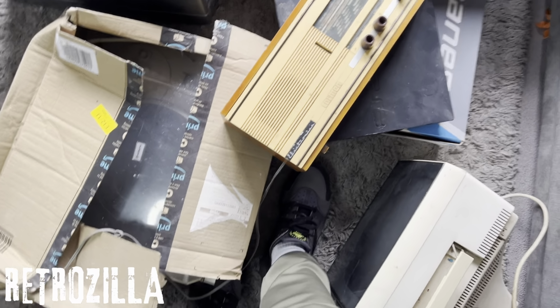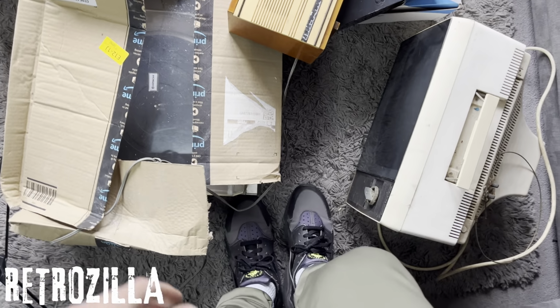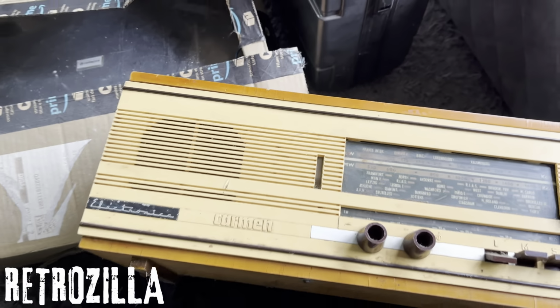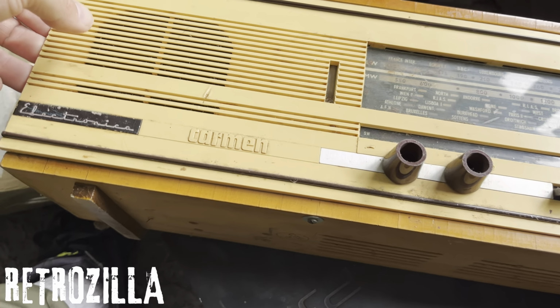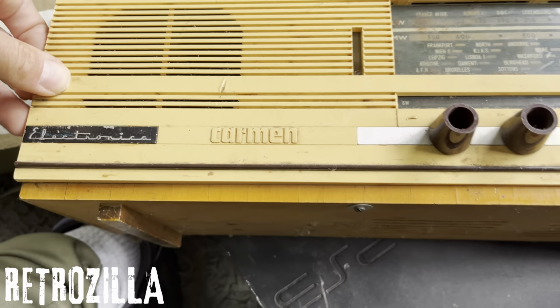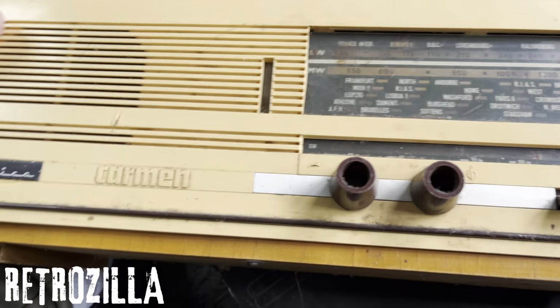So as you can see, guys, I am knee deep in electronic stuff. So what I'll do is I'll have a look at some of this stuff, give you my first impressions, and then I'll have a look on eBay and I'll come back and see if anything's worth keeping, flipping on what it actually is. So the first thing is this.